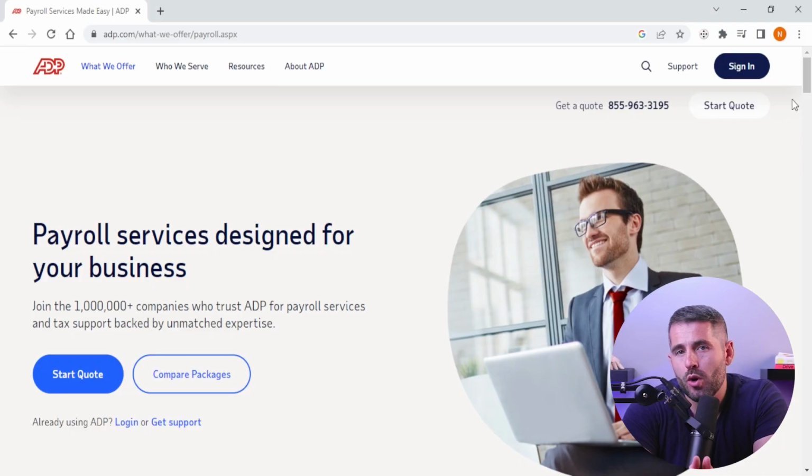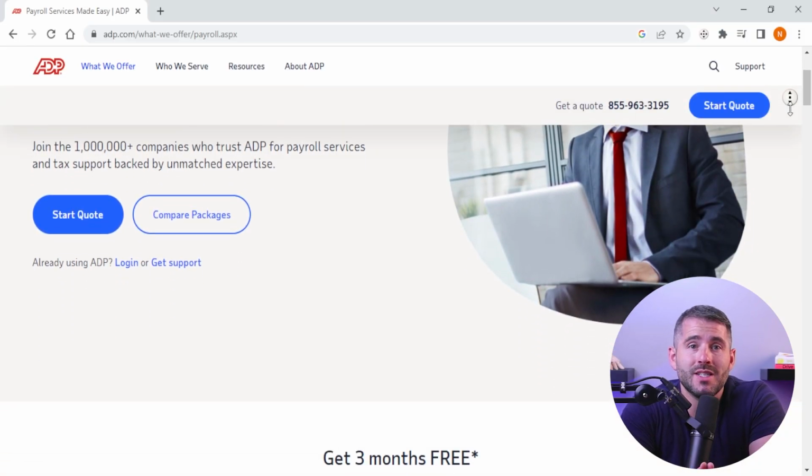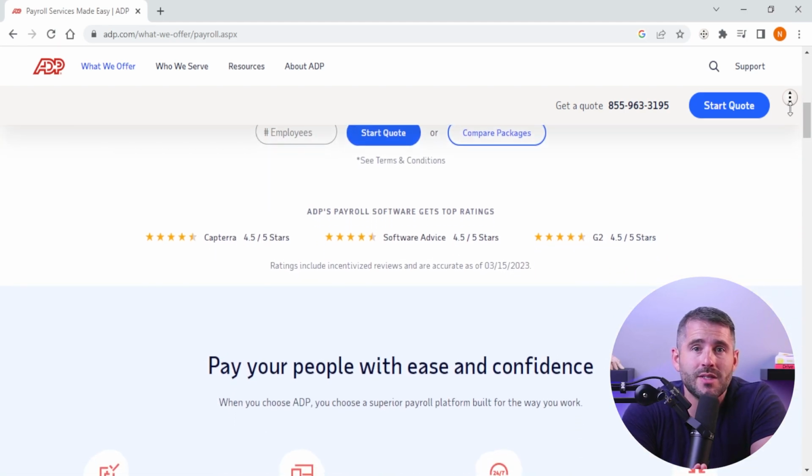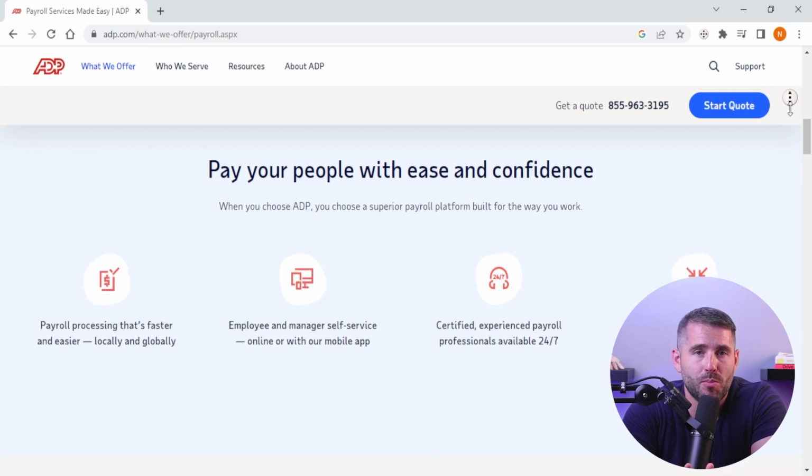Now, one of the core features of ADP Payroll Software is its payroll processing capabilities, which is designed to streamline the payroll process and make it easier for businesses to manage their employees' paychecks. Also, ADP Payroll Software makes it easy to process payroll by automating many of the steps involved in the process. It allows you to easily input employee hours, calculate wages, and manage employee deductions. And so with just a few clicks, you can run payroll and pay your employees accurately and on time.